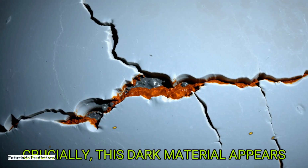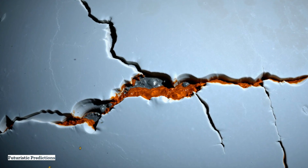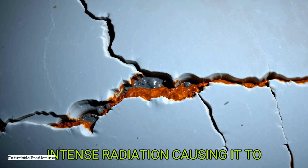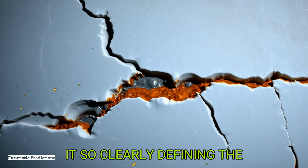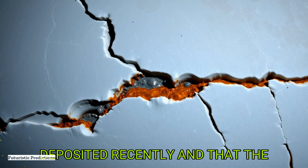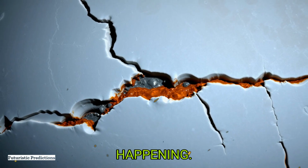Crucially, this dark material appears to be relatively unstable on Europa's surface. Over time, it is probably eroded or altered by Jupiter's intense radiation, causing it to fade and lose its color. The fact that we see it so clearly, defining the sharp edges of the youngest cracks, indicates that it was deposited recently, and that the process that brought it to the surface is likely still happening.